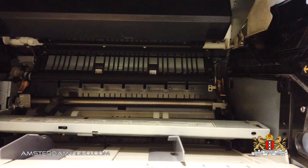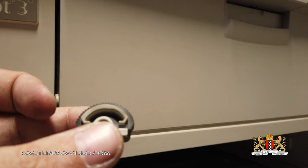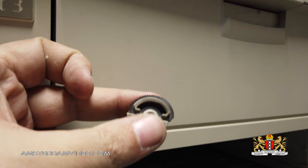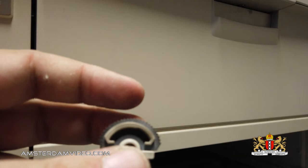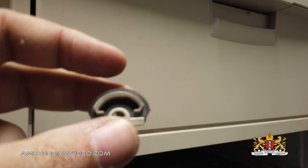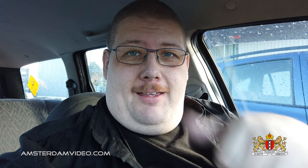Printer maintenance. Replacing feed rollers. I don't know how clear it is on the video, but look at how far these have worn. It's 1 to 2 millimeters off. There's hardly any profile left. So, high time to replace them. Oh yeah, more coffee. Haha, nice. Right guys, printer has been serviced. Customers happy again. So, time to head on back to the Netherlands.